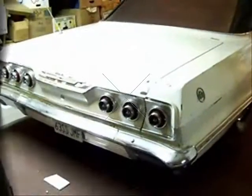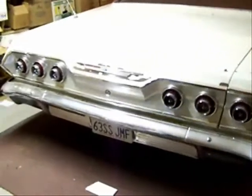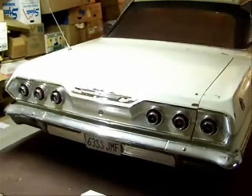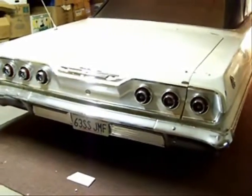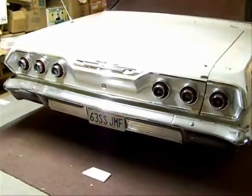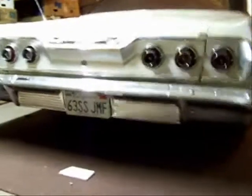For you guys, this is not staged. This is the way it normally is. John has graciously opened his private hiding place. And look at the chrome on this. This has not been re-chromed, not redone. Taillights are all original, right, John? Everything's original, as far as the chrome taillights.